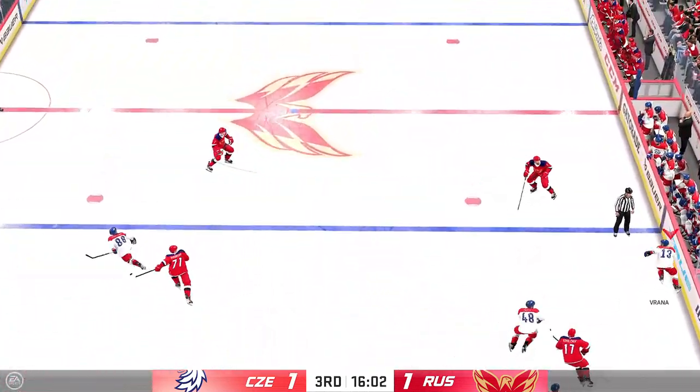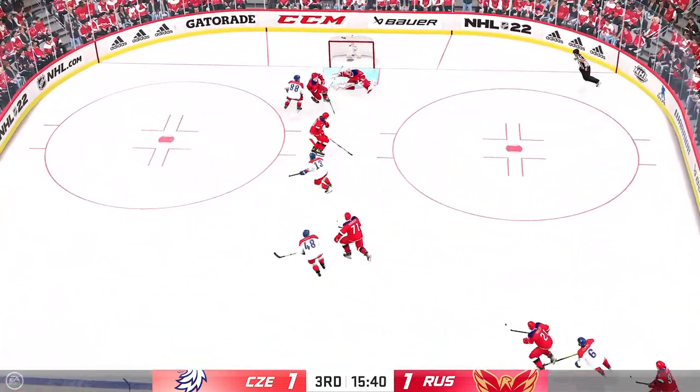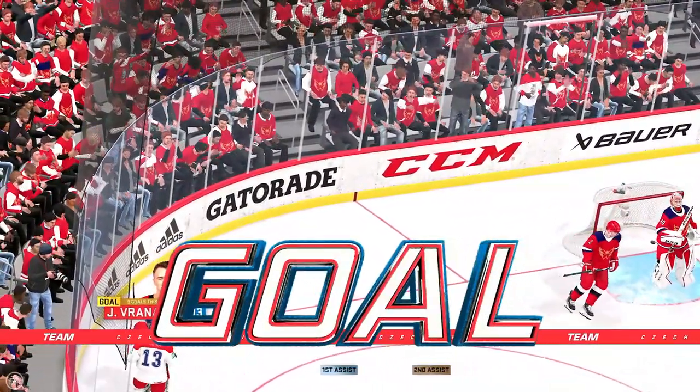Scooped up along the wall by Ronick. Gaining momentum up along the side. Scores! And they go up by one! Tied no more. That's a big goal to be able to take the lead.